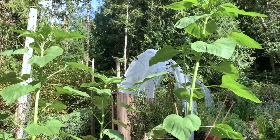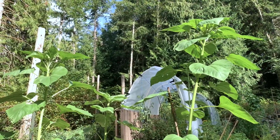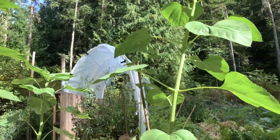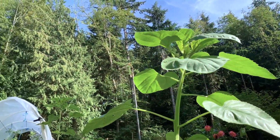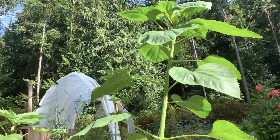And even my sunflowers are making it. I did not think they were gonna do well, but they are about 10 feet right now, so that's good. They should be blooming here in about a week or so.